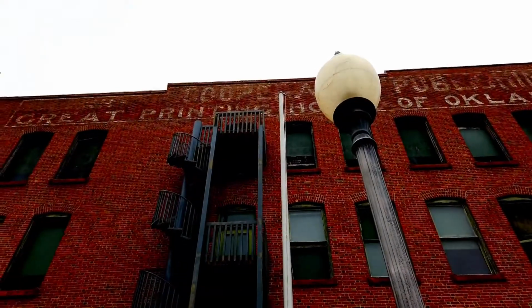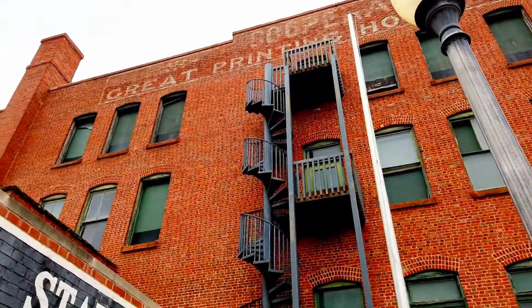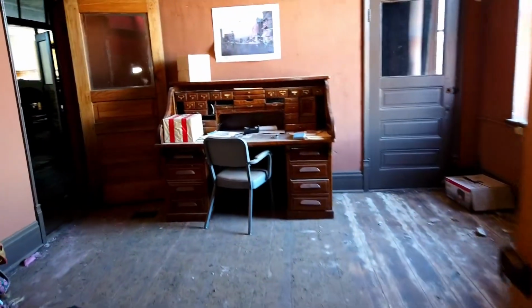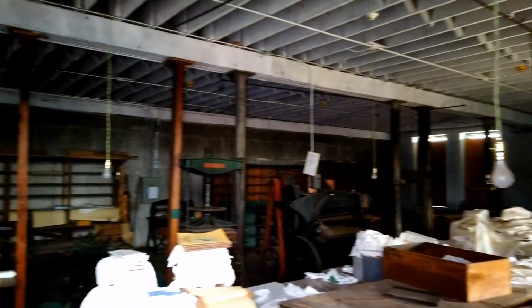This building was donated to the Oklahoma Historical Society in about 1975, and you are getting a rare glimpse of anything that's not in the basement or the first floor. All the way from 1975 to the present, this second floor and then the third floor above us have never been open to the public. Restoration's never been completed here. This is one of our goals, to get this floor and the third floor both restored.